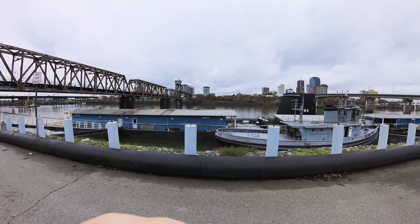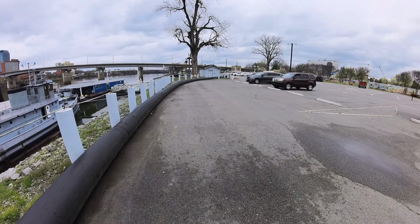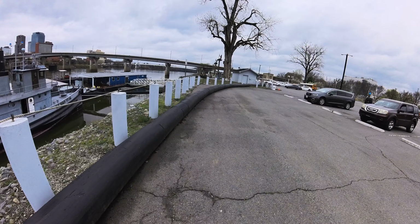Alright, I think it's recording. So this is my first attempt at using the Insta360 X3 camera. A lot of complicated menus on this thing.